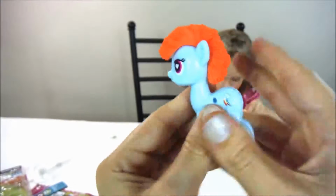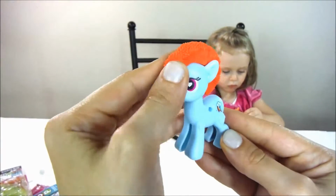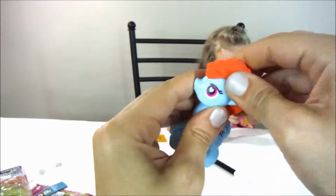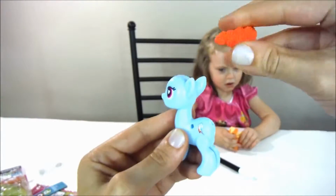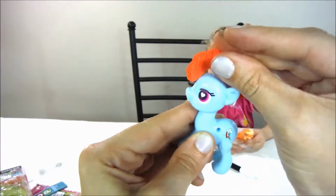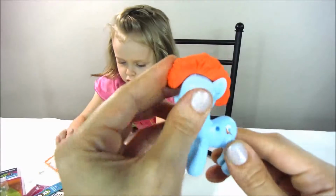And snap it. What? She's rocking that mohawk out. And you can probably do it the other way. You can flip it and make it longer. Look at that one. Pretty cool.